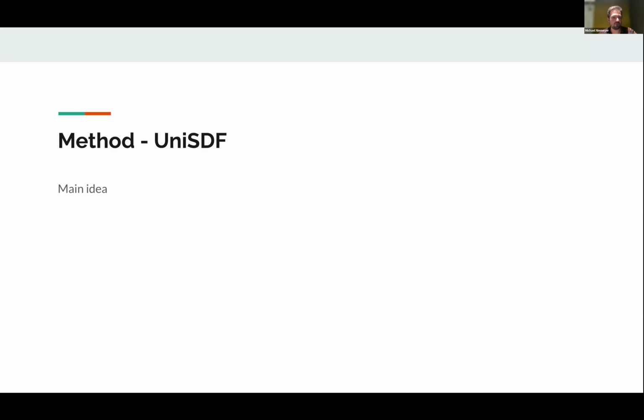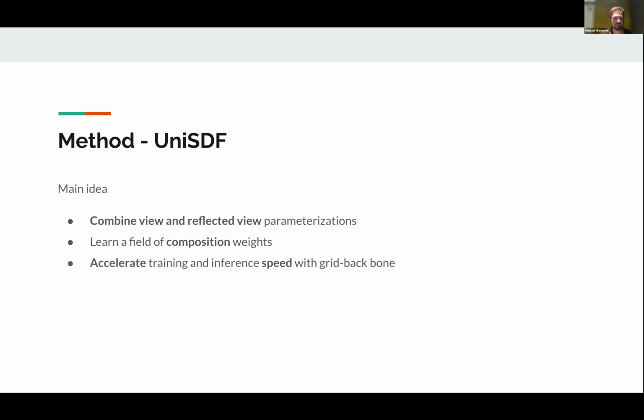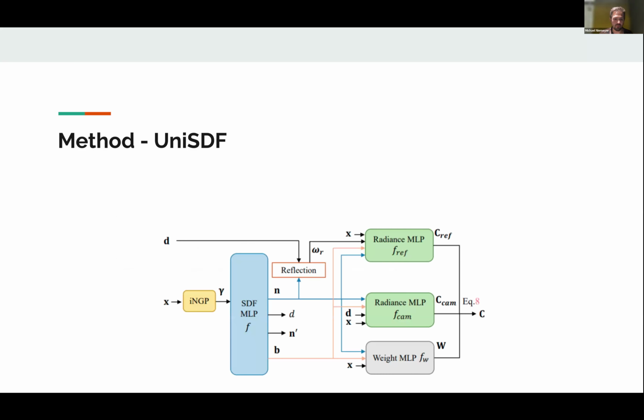So the main idea of our work, UniSDF, is that we want to combine these two parameterizations. And then the question is, of course, how do you combine the predictions, right? So we learn a composition, or rather a field of these composition weights. Further, we combine it with a grid-based backbone to accelerate the training speed, which is quite the default case these days, actually. But specialized methods tend to not do this because it often reduces the quality.